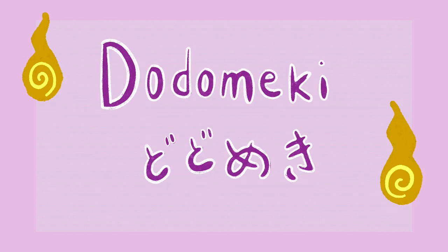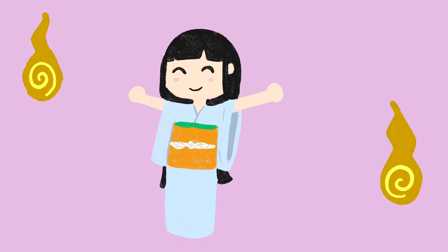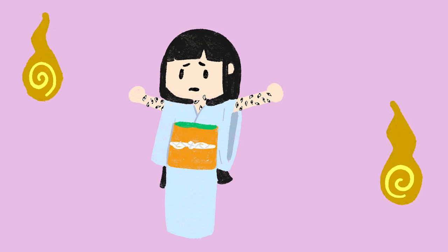Dodomeki translates roughly to hundred-eye or many-eyed demon. Typically, they are women who, due to their stealing habits, are cursed to have hundreds of tiny eyes sprout out from their body as they transform into this yokai. Fun fact, they're described as having long arms, which is also a Japanese figure of speech for someone who likes to steal.